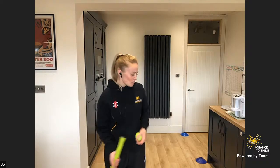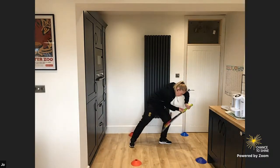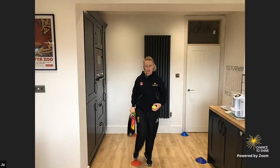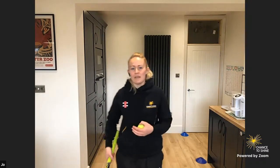So quickly, while I'm talking as well, have a chat with your partner. Can you think of two things they've done really well with the bat? Did they maybe get their head forward to watch the ball all the way into the bat? Can you think of two things that they did really well? Maybe they moved their feet quickly. Maybe there's lots and lots of different elements.